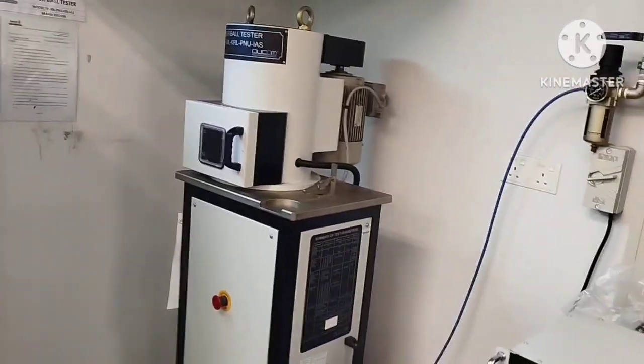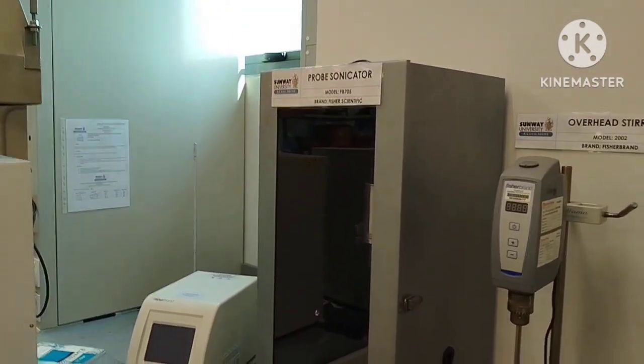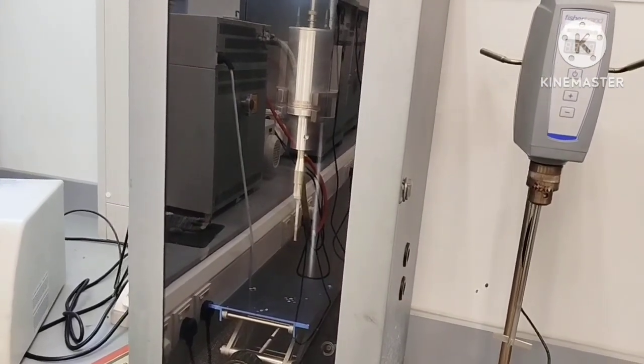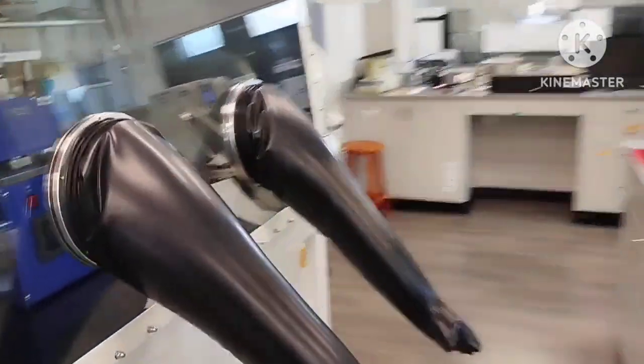It's not my expertise here. We got the stirrer. Then we got the fume hood. Probe sonicator. You're going to sonicate at high level. So I think I didn't have the opportunity to use the probe sonicator. And we got a lot of chemical here. The main attraction is the glove box.